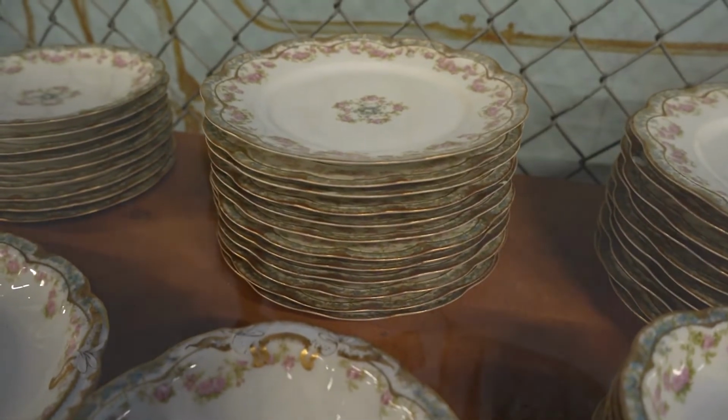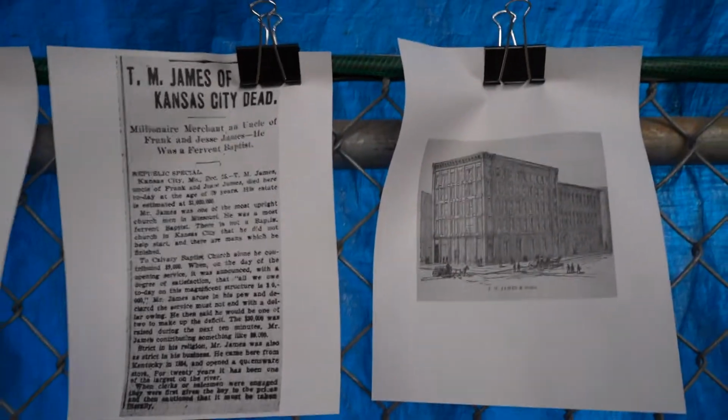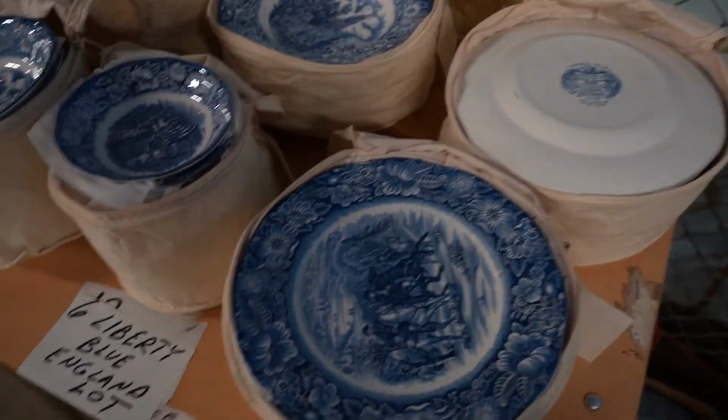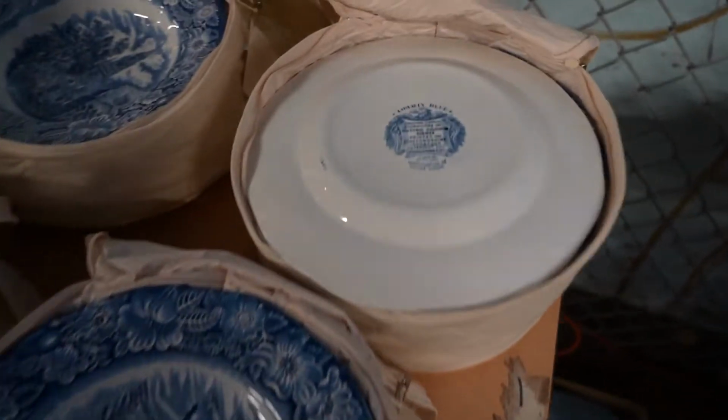Haunted. It's weird that these dishes are just shaking on their own. I don't feel anything, but there must be a train going by. It's kind of going cold over here, no? It is kind of. I'm scared. Let's move on. What? I'm kidding. It was me.